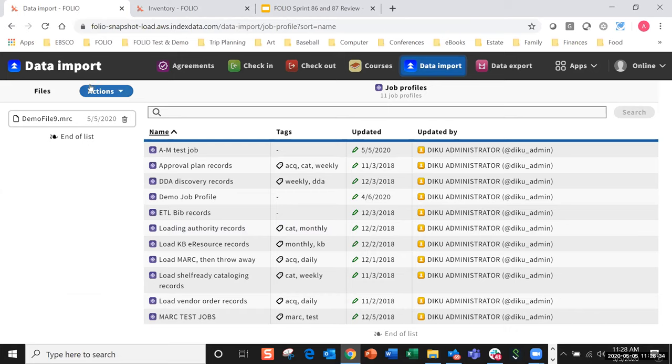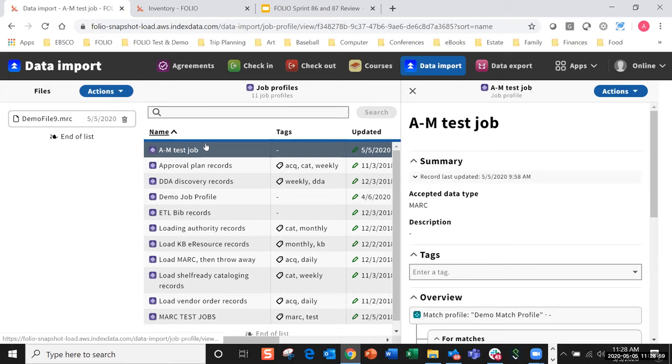So we had this secret button over here for a long time, which does not use PubSub. It only creates instances and MARC bibs. It doesn't do matching or any kind of custom mappings, but it's been a really useful thing while we were getting the rest of it ready. For this one though, I want to use PubSub and I want to create the holdings and items in addition to the instances. So I'm going to pick that test job profile. I'm going to run that profile.